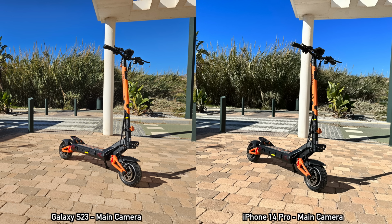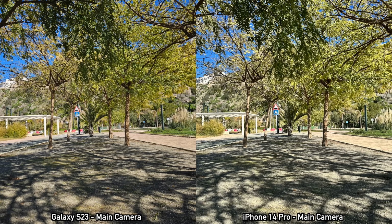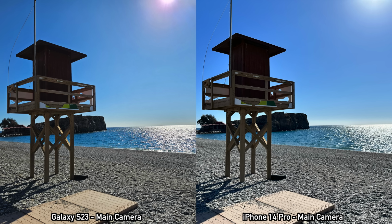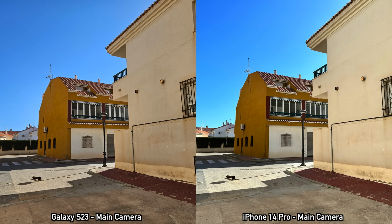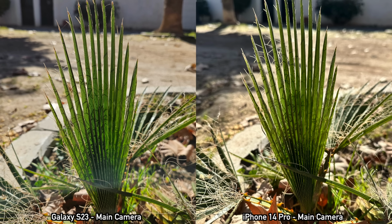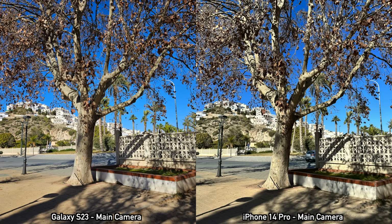Alright, and we are moving on to pictures that I took with the main cameras during the day. Of course, all the pictures were taken on auto mode and maybe about a second apart from each other. So the pictures that I took with the S23 are actually very similar to the pictures that I took with the S22 last year. So once again, the colors from the S23 do seem to be a bit more accurate than the colors that we get in those pictures taken by the iPhone 14 Pro. The dynamic range is better in most of those pictures taken by the S23, not to mention the sharpness is also slightly better in most of those pictures taken by the Samsung Galaxy S23. So if I would have to choose one phone for pictures, but again this was the case last year with the S22, I feel that the S23 does better for picture taking in general than the iPhone 14 Pro.